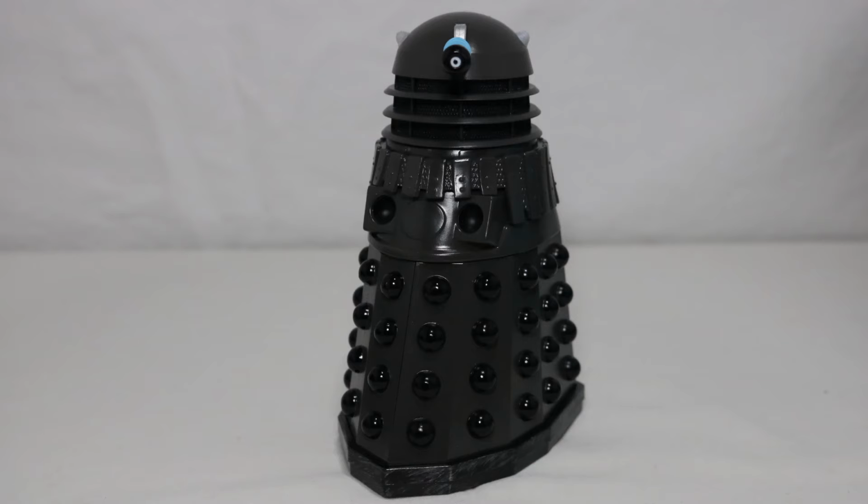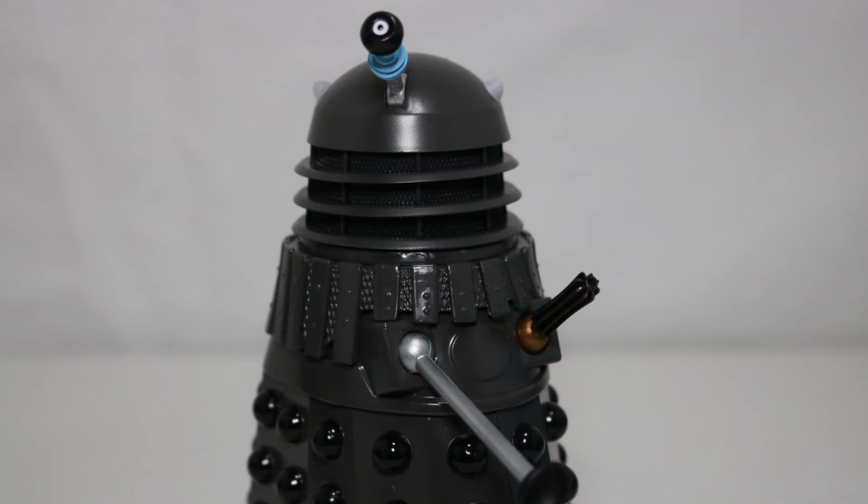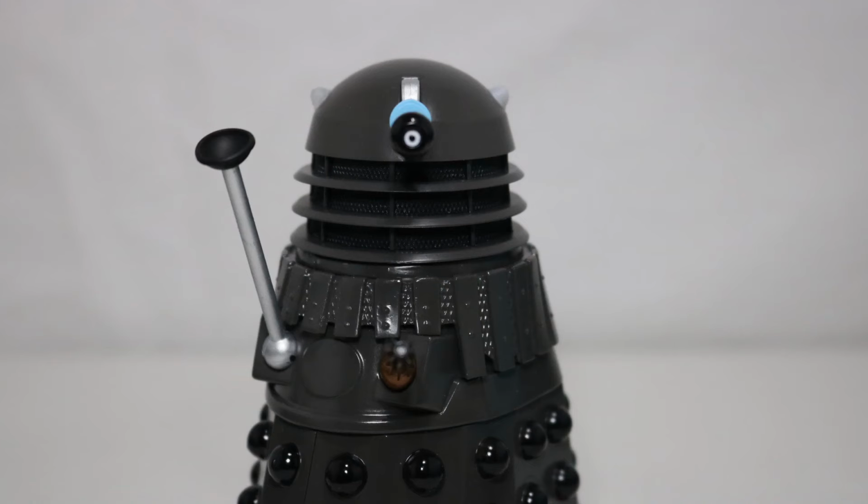This feature is amazing. I was initially worried that the joints would be loose when posing, but thankfully it isn't, so you can still pose your Dalek in every possible way.